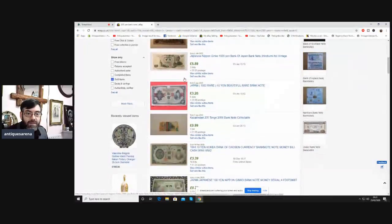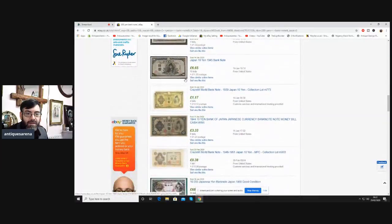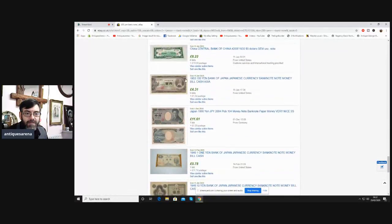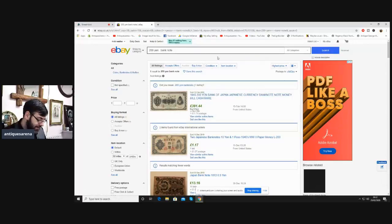It's got flowers. Likelihood is then it's not a yen. Right. See, that one might be a little more difficult to research because it doesn't say the currency next to the number. So we'll put that one aside. We'll have a look at that again.